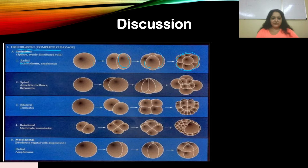For understanding this topic of cleavage, there is spiral cleavage. You can see how it forms a spiral. See this bilateral over here. There's rotational cleavage that happens in mammals. This happens in isolecithal eggs where the yolk is evenly distributed. Now in mesolecithal eggs, where there is a moderate vegetal yolk, there is a radial type of pattern of cleavage. It appears like this.